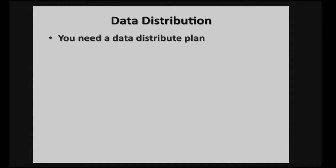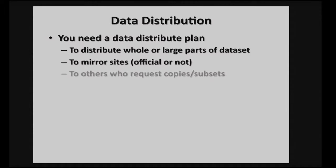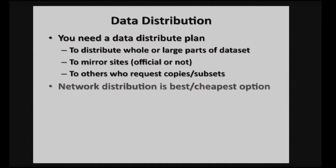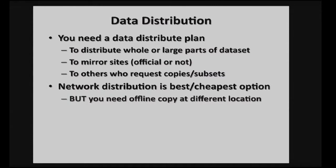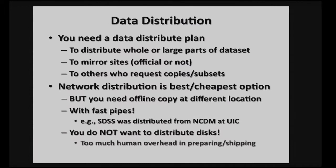One of the main big problems we had almost from the outset was that we did not really have a data distribution plan. And people constantly wanted to download a large part or all the data for any given data release. And we had a hard time keeping up with that. But again, luckily, there was the National Center for Data Mining at University of Illinois, Chicago, and Bob Grossman and his group. They had really fast pipes to everywhere in the world, and they managed to distribute our data to the world at large. I think it's recommended that you prepare a plan for this and have an offline copy that serves this.